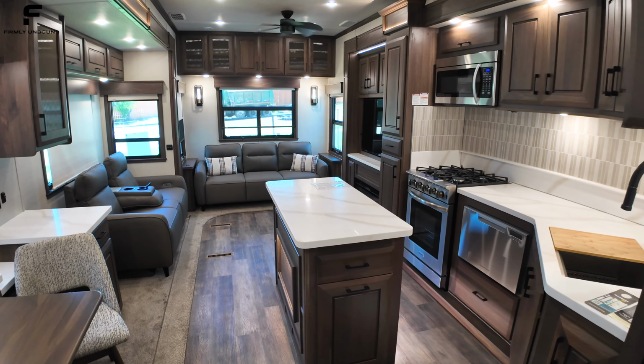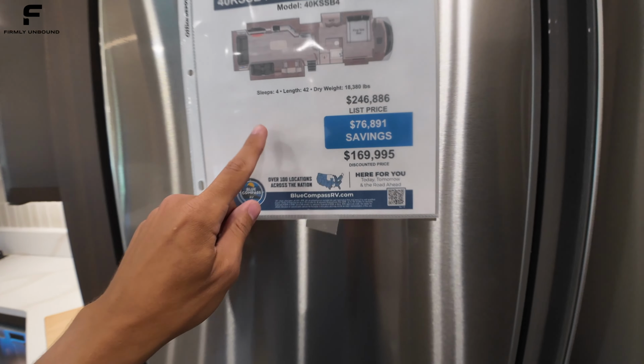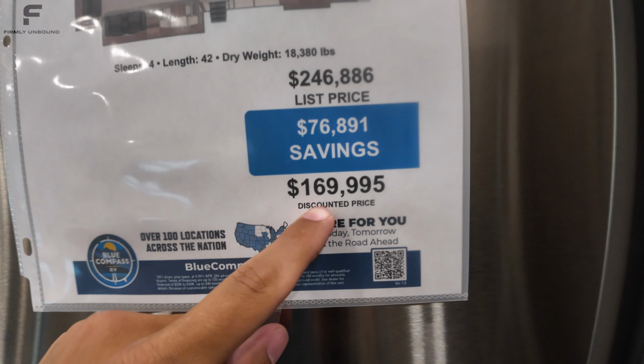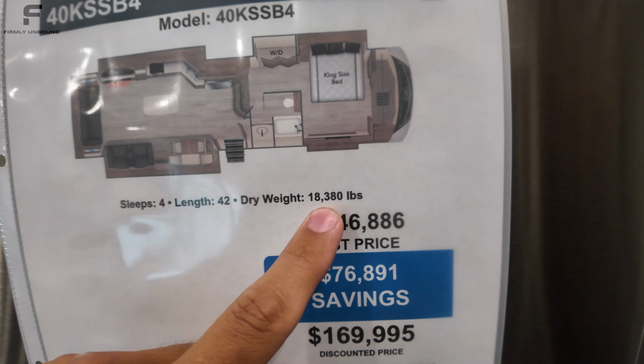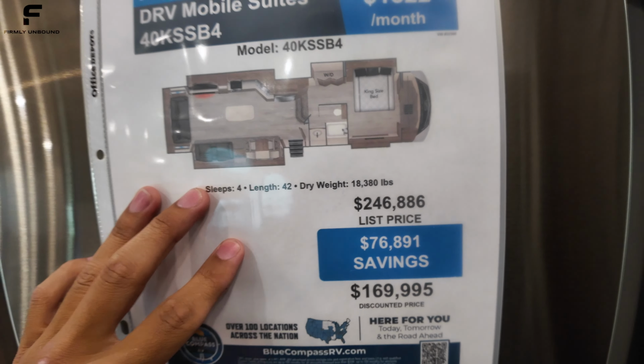Now, this is an expensive camper. So this here, you can see the price on it. It's going to be one of the most expensive campers you can buy at a dealership at $169,995. This is the MSRP right here, $246. Dry weight, you can see, is over 18,000 pounds, and it's just a monster of an RV.